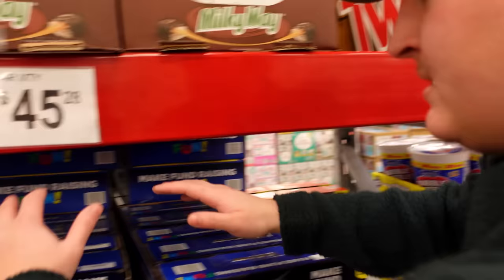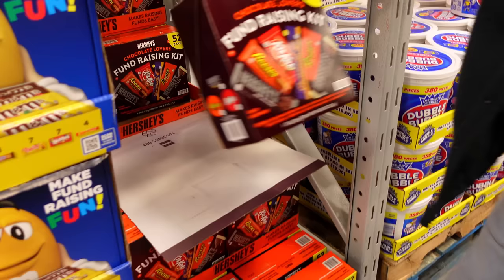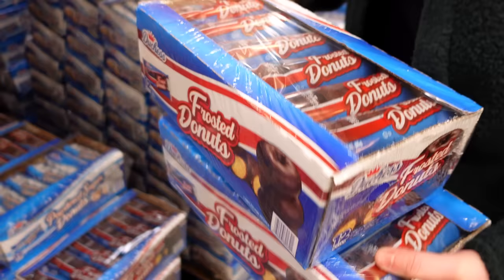Up next is the chocolate. Up first we have the Mars chocolate sugar variety. It's a variety pack. Yeah. And then we have the Hershey variety pack fundraising kit, but we're not doing this for fundraising. We're doing this for vending machines. And there you go, beautiful. Can't forget the chocolate donuts. We'll do one. We'll set these in our little basket. Good, we're good.